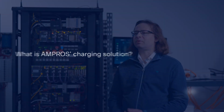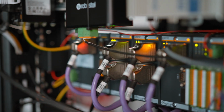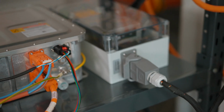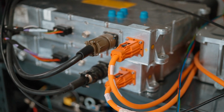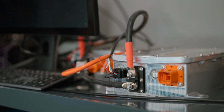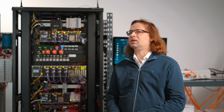The propulsion system built by AMPROS is capable of charging to most of its capacity in less than 30 minutes. The challenge is the available power at marinas, which right now does not allow such fast charging, but our system is prepared for existing solutions as well as for future ones, which will come and will be much more powerful. This includes even a megawatt charging system, which is right now implemented in the truck market and will be available in marinas in the near future as well.